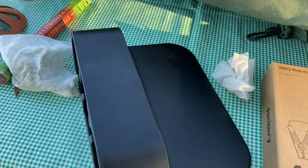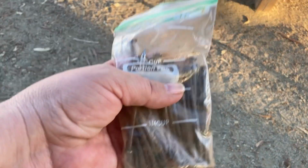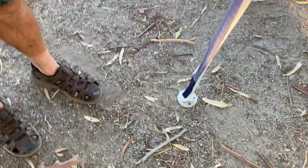I've got this all cleaned up. We always come prepared. See these? Bobby said, pack a bunch of screws and a bunch of nails, just gather odds and ends up. And look at this, the ground is so hard, we can't get our stakes in there. And he's hammering in these.